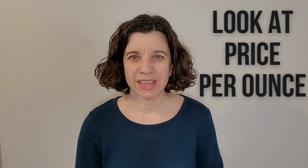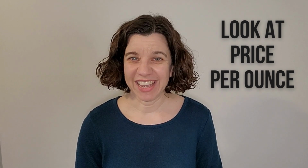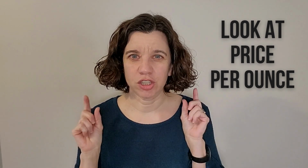The next way you need to save money is that you really need to start paying attention to the price per ounce. With inflation continuing to hit us harder and harder, and we're all feeling that pinch. It doesn't matter what the numbers say because we're seeing the impact on our bottom lines every time we check out at the grocery store. So you need to pay attention to the price per ounce. And thankfully, most stores have made this very simple now because they will actually say it on the shelf tags.